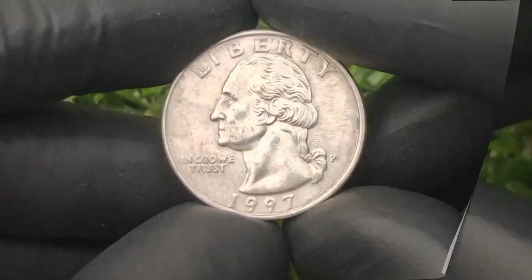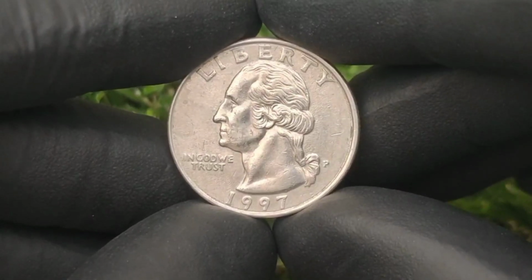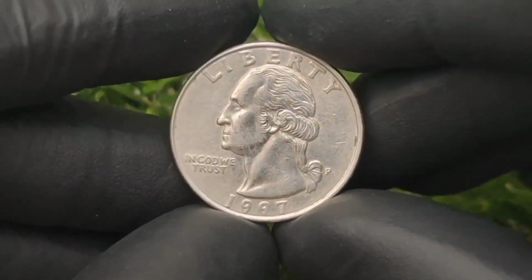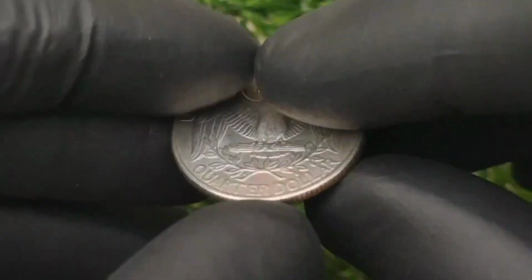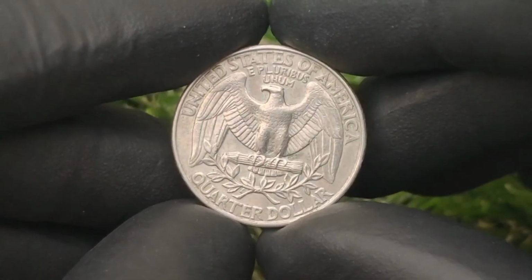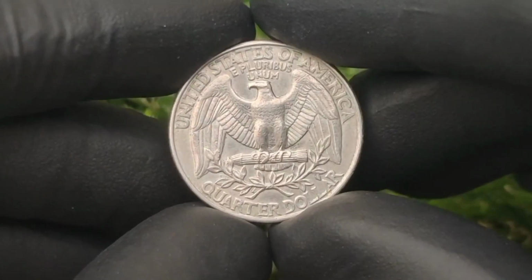Collectors who specialize in error coins will tell you that the magic lies in the rarity of these mistakes, particularly in how they can dramatically enhance the appeal and value of the coin. For the 1997 quarter dollar, the instances of this double die error proved to be remarkably uncommon, which has intensified interest and speculation around them, propelling their prices to dizzying heights.